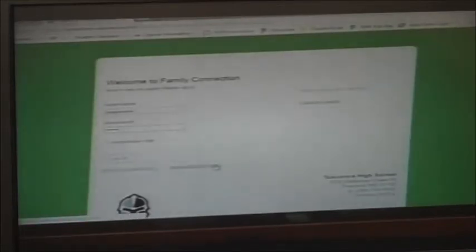Okay, and then you'll get to this page, and you'll see a place for your username and a password. They are both your student ID number. So take a minute and do all that together now. We need you to put your student ID number in where it says username, and then again where it says password. Flex teachers, if you can assist, that would be great.